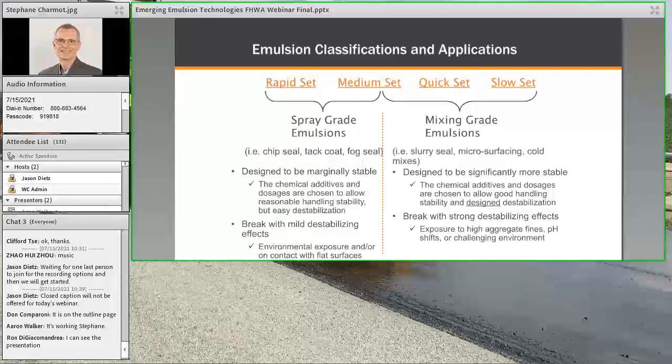So the emulsion can be designed specifically for the application that it is intended for. And one way to classify it is by being either slow set, quick set, medium set, or rapid set. And that will really play a big role in how these emulsions can be used. Typically for mixing purposes, if you have to mix it with some aggregates or some material, you need to use a slow set or quick set type of emulsion.